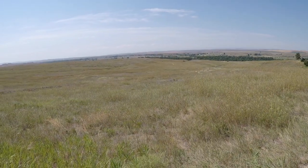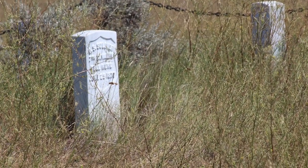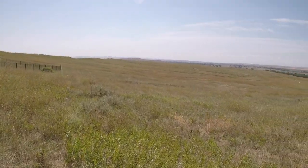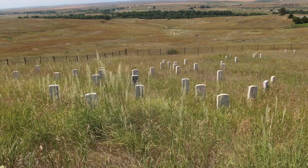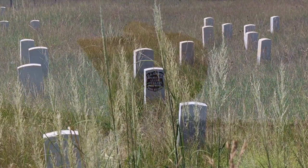That's where a lot of the fighting went, and we're going to see there's markers that mark where each man fell in this battle. Appears like the Last Stand Hill, where Custer and the last handful of his men fell before they were all killed. There is a plaque for each spot where they had fallen. We're going to take a look at that right now.